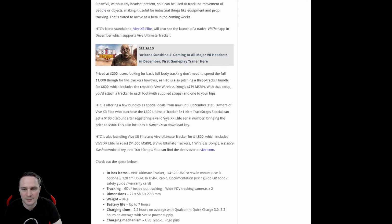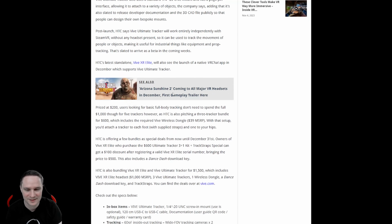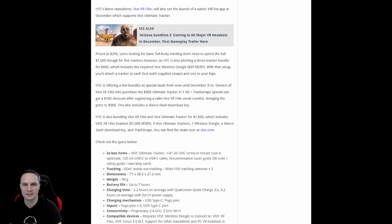And yeah, it has a mount, so you can mount it, and pogo pins, so you can mount it on different devices. That's also really cool. For example, to track weapons or so on. Really nice. And yeah, you can buy it now, and then you can use it for your standalone headset.